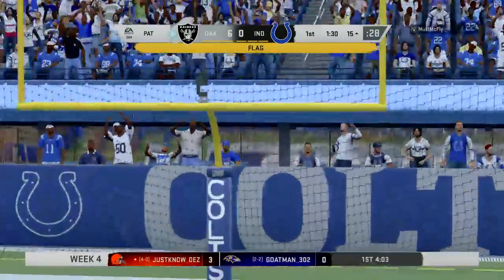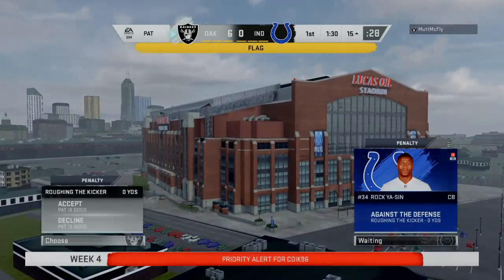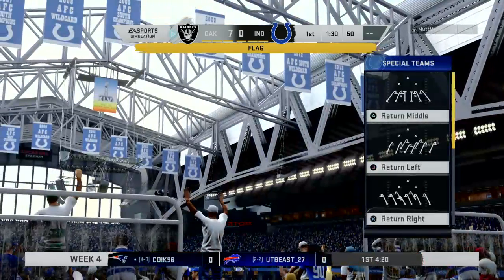Extra point by Carlson, up and good. And the decision to just kick the extra point winds up successful.